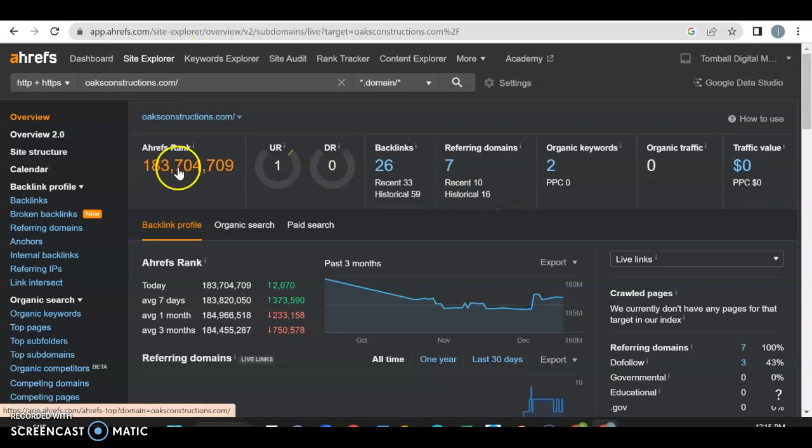But kind of making it more of a conversation in a way as well for them to read. But let's take a look at the back end over here, see what's going on, see what we can do, right? So right off the bat, a UR rating is how strong your website link is. It's a 1. DR rating is 0, which is how much Google trusts you. So it could be your site is brand new, it could be it's been open for a while, you just haven't done a lot with it.